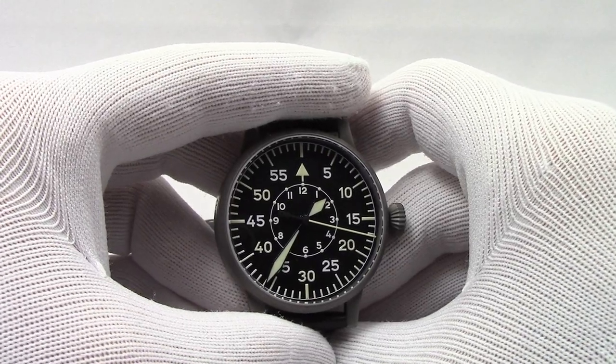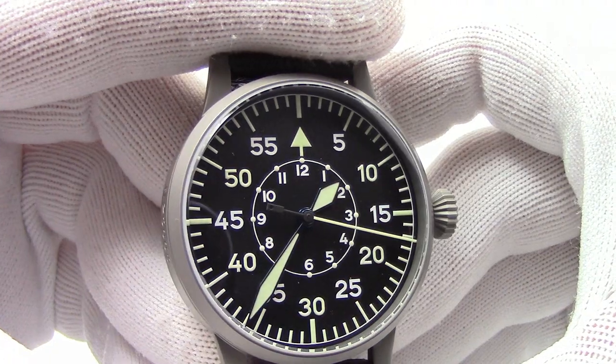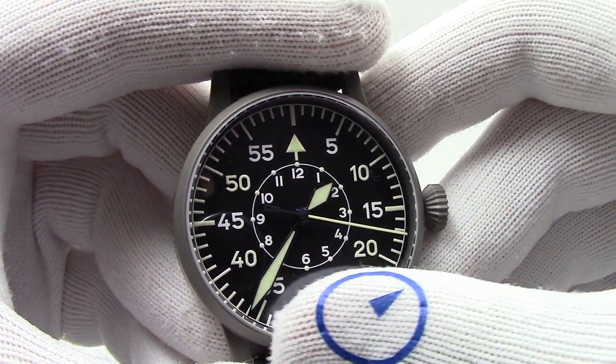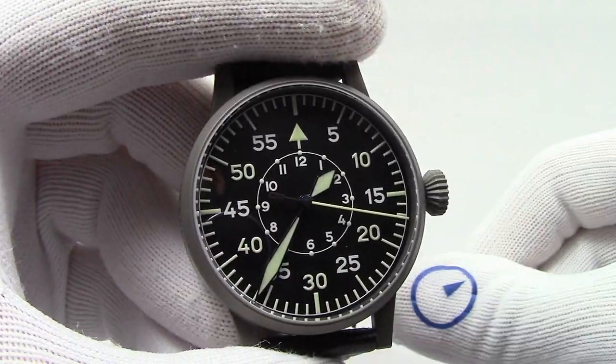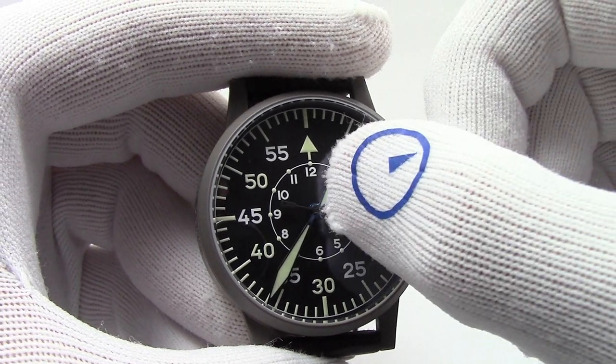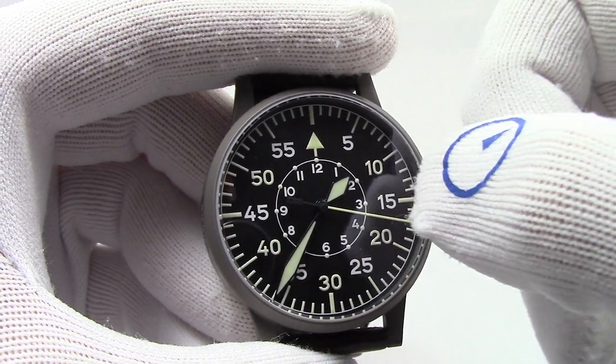So here is the B dial in the light. You can see it's extremely easy to read. The numbers, the minutes along the outside, play prominence. It is the most important thing on the dial if you're a navigator. You're navigating by waypoints. The hours are secondary on the inside.